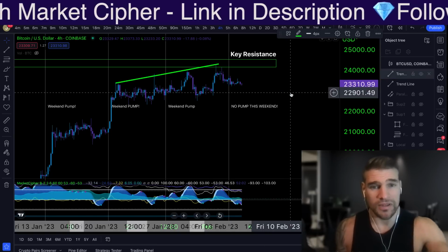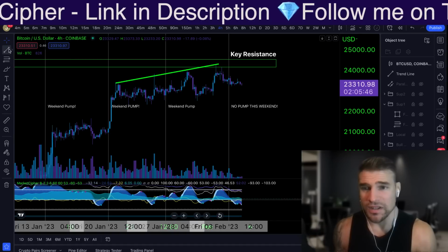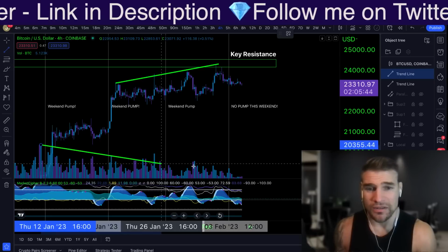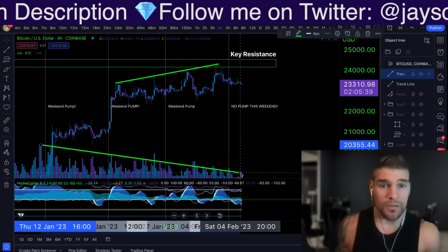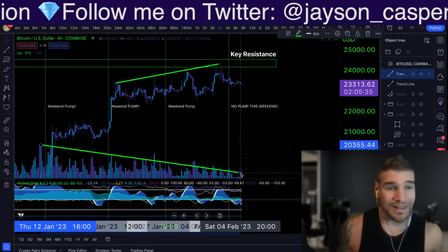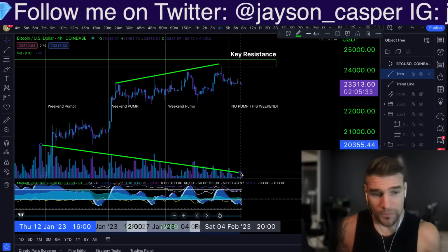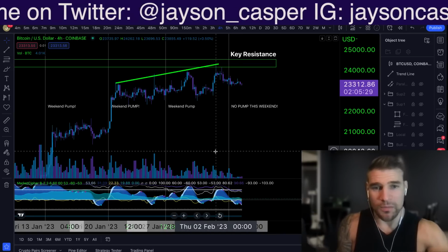So as we're coming up to this key zone of resistance, another thing we are seeing is volume decreasing, which is very significant as we continue to get higher and higher. There is just less trading going on. People are uncertain. And typically when we see volume come lower and lower and lower, it leads to a very explosive move.